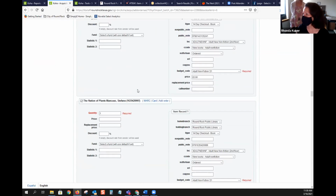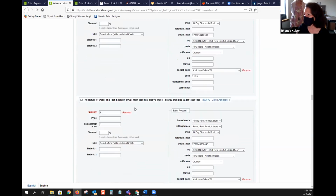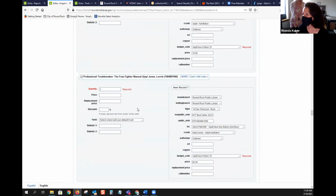But so far, everything's looking good. As we're scrolling down, it'll show our branch. We're not a system, we just have us. Our item type is, they're all going to be new 14-day checkouts. Location is adult new fiction, second floor. Not for loan, it's ordered. That's going to show in the record. So patrons, as Ronda was saying, don't get confused.